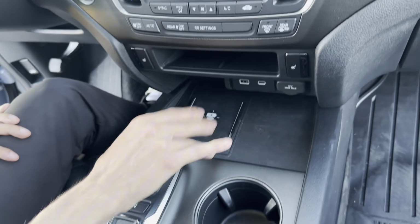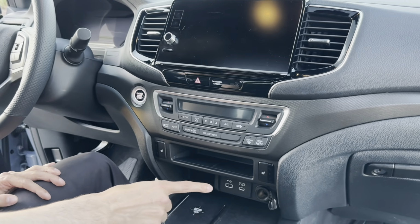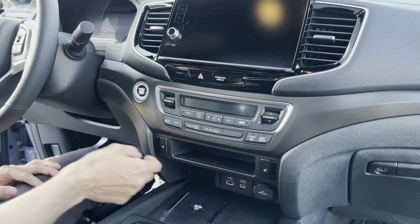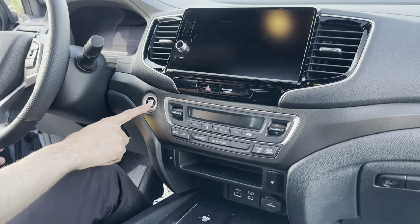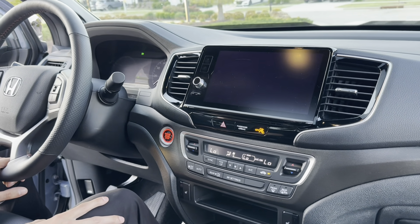There's a pad right here that is a wireless phone charger for your phone. More storage here in the middle. Heated seats up front with your USB-C and USB. 12-volt charger right there. But let me go ahead and cut it on. So we have a push button start on this vehicle, so you can start it up with the key in your pocket.